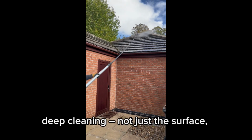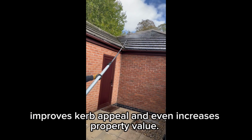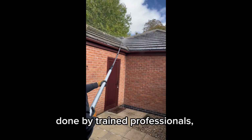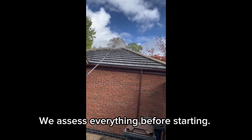Deep cleaning, not just the surface, helps prevent leaks by removing moisture-trapping moss, improves curb appeal, and even increases property value. It's important to note, pressure washing should only be done by trained professionals, especially on older or more delicate roofs. We assess everything before starting.